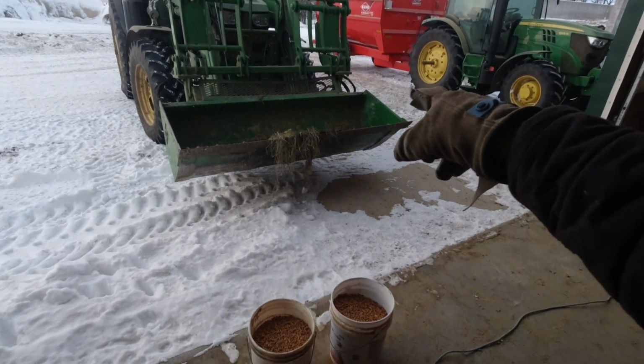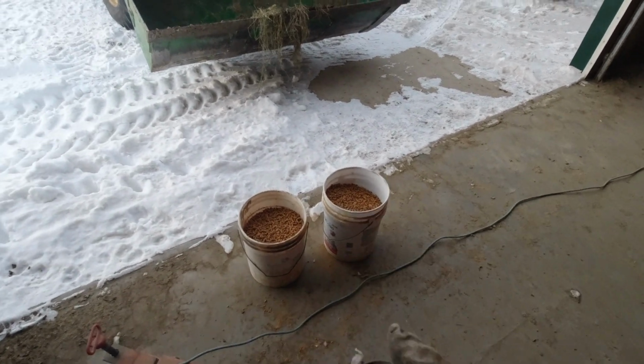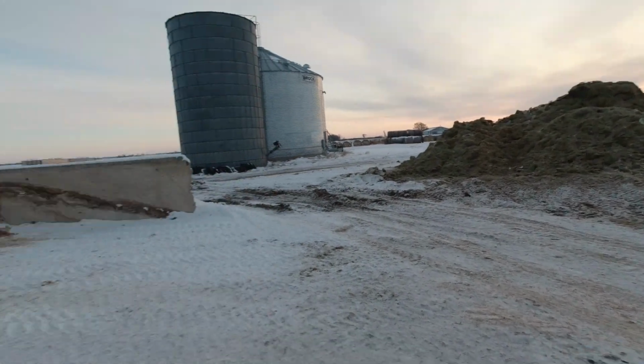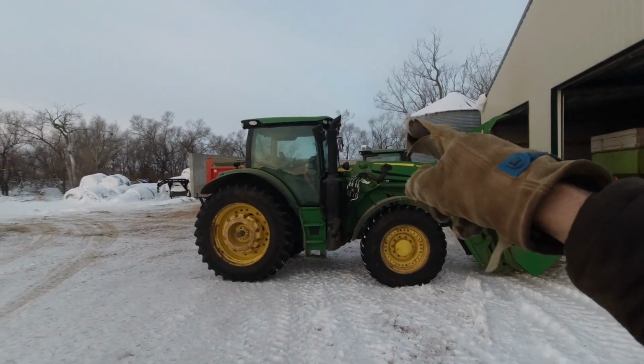So that first thing was mineral. Then we got some Dakota Gold Pro pellets. These are the smaller ones, which work good in a mixed wagon. Essentially every load we do is some sort of mixture, different ratios of mineral, protein pellets, ground hay, which is alfalfa, corn stalks, and grass hay, ground corn, and then over there we got silage.